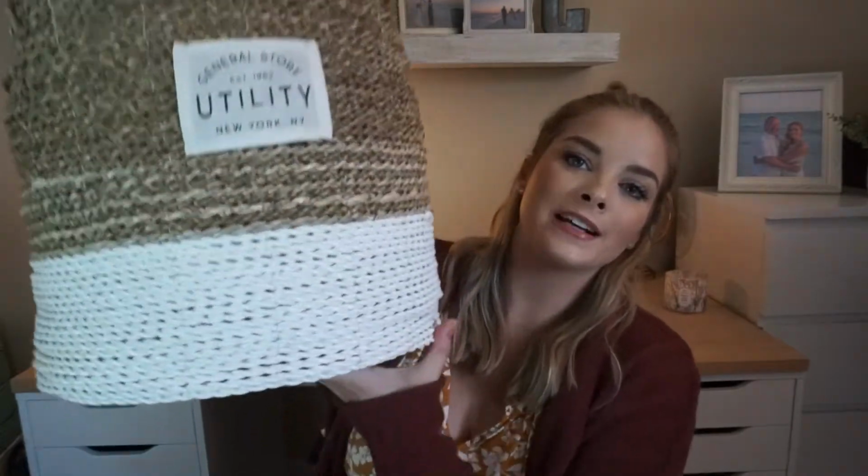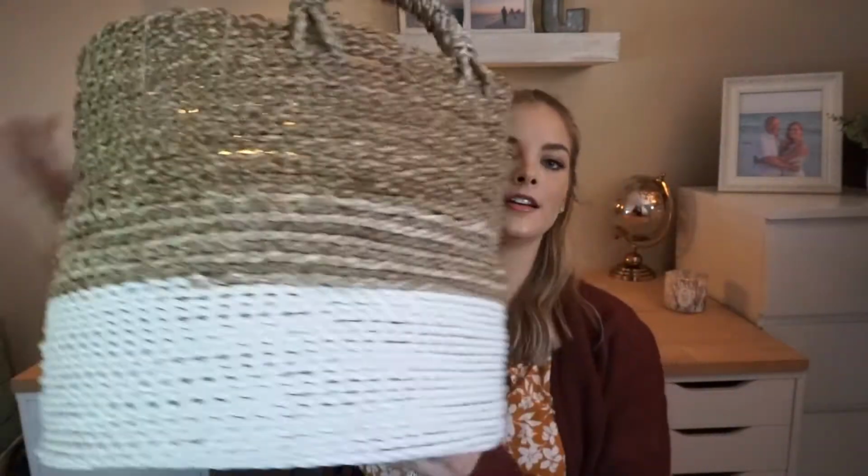Next thing I got, this beautiful basket. I have a serious problem with baskets. I love them. My whole idea with getting this basket was to get a nice tree to put in the corner of my coffee bar area, and I found one of those as well, so I'll be showing that in a few. But yeah, this is gonna be just the base to hold that tree.